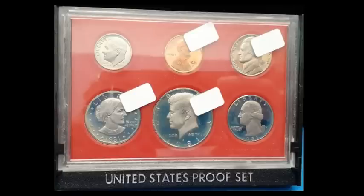Pretty neat here. This is crazy because this one seller had 4 sets of these, and he ended up selling all 4 at the same time. So we have, let's just say, 4 sets of 1981-S proof coins, all in the original government packaging. And you're probably going to ask me, well, Sean, crazy. What are those little white stickers on each of the following coins? The penny, the nickel, the dollar, and the half dollar.